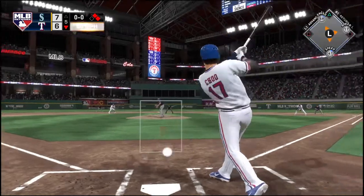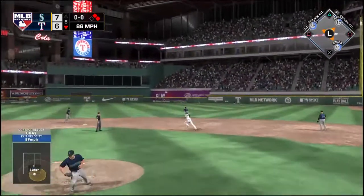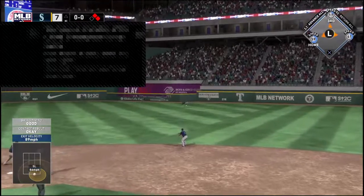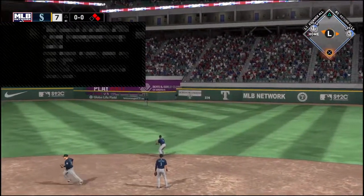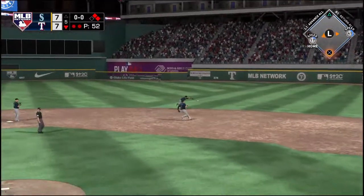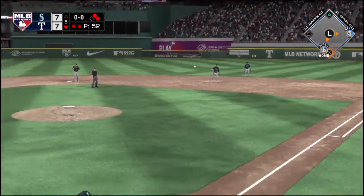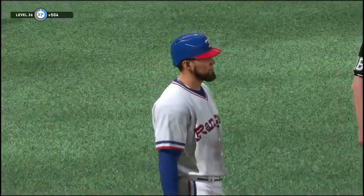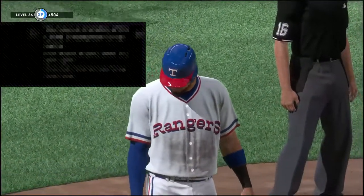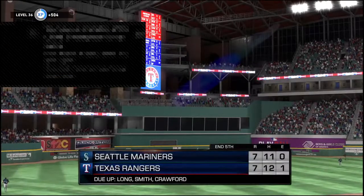In now, Shin-Soo Choo. He swings and sends it on a line to right center. And this is going to get down for extra bases, as that'll get one, if not both of them, home. And the tying run comes around to score from second. It's a 7-7 game. And he's out on the tag. But one run does come in to score on the play before the inning comes to an end.